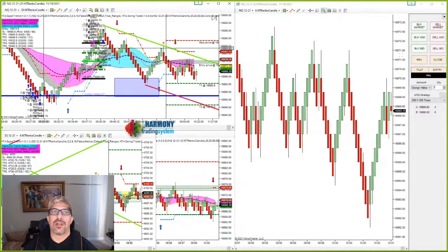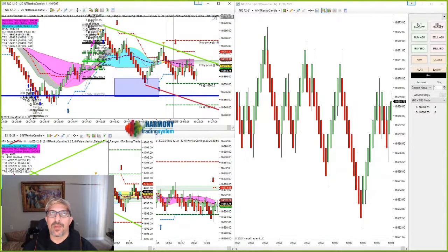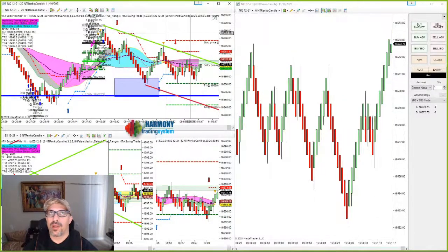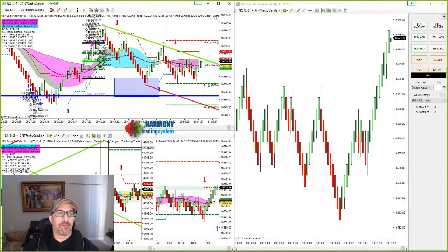Right here, they're just in a tight consolidation, and consolidations have a purpose. And that purpose is to generate enough stops on both sides of the market. Then where most of the stops are at, that's where the market will typically gravitate toward and ends up flushing everybody out of there. So I don't want to make any decisions prematurely.